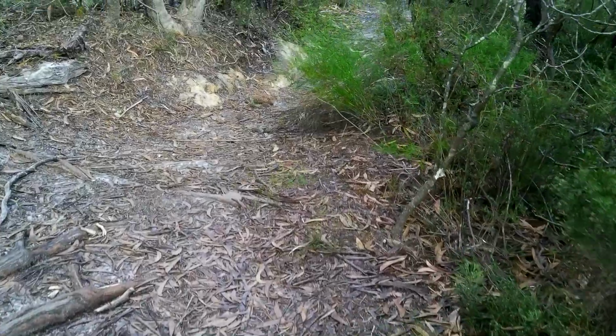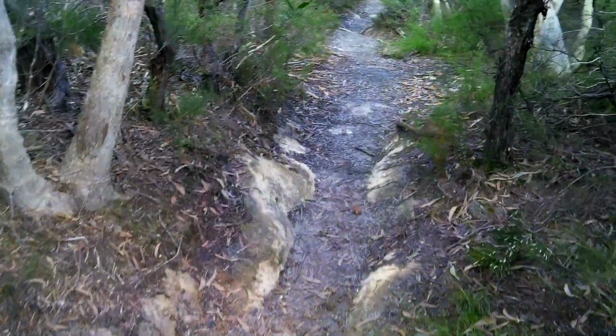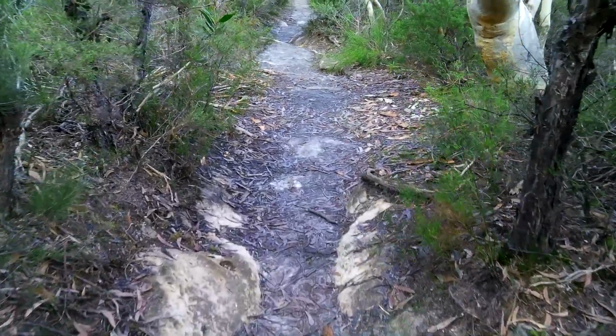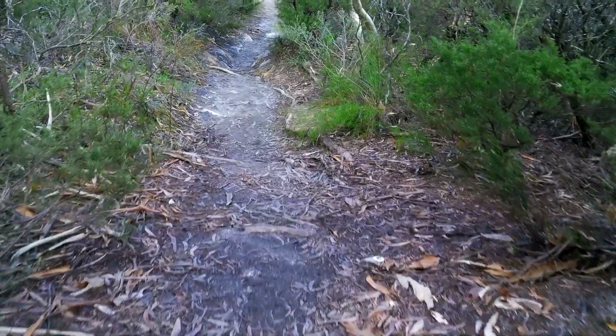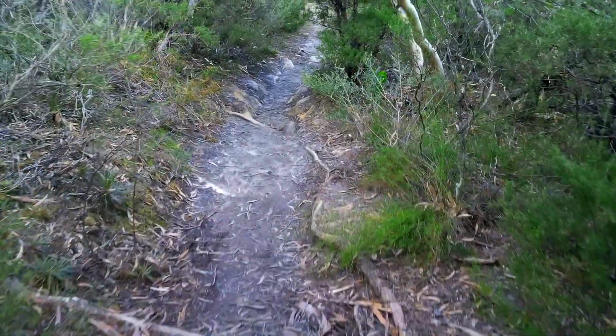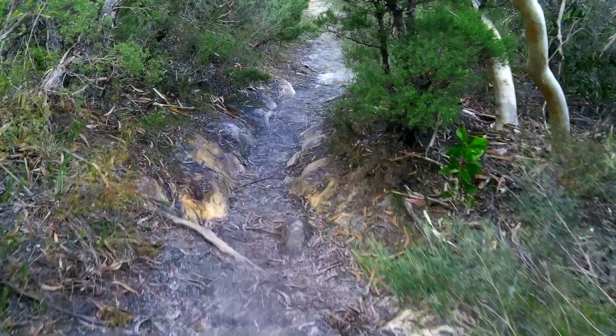This track passes through Darley Park, that's now a part of the Blue Mountains National Park. Darley Park was proclaimed on the 30th of June 1909 after the land was purchased by Sir Frederick Matthew Darley, 1830 to 1910, who was the Chief Justice and Lieutenant Governor of New South Wales.